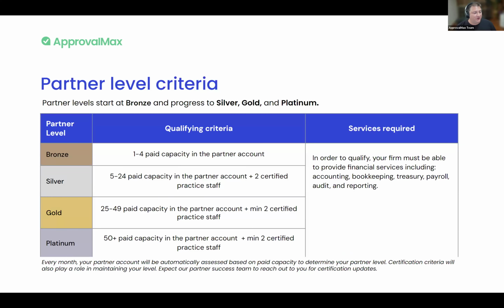To get bronze, you need to have 1 to 4 clients on ApprovalMax. Silver is 5 to 24, plus 2 staff member certifications. Another benefit of the entire partner program is you can do staff certification for free. Gold is 25 to 49, and platinum is 50 plus. So that's how you get to those levels.